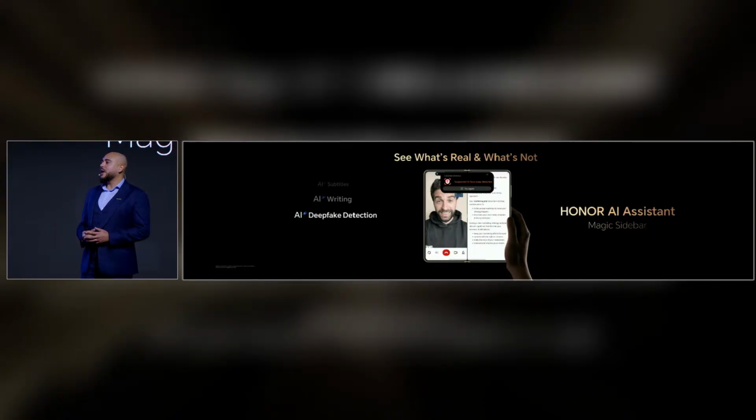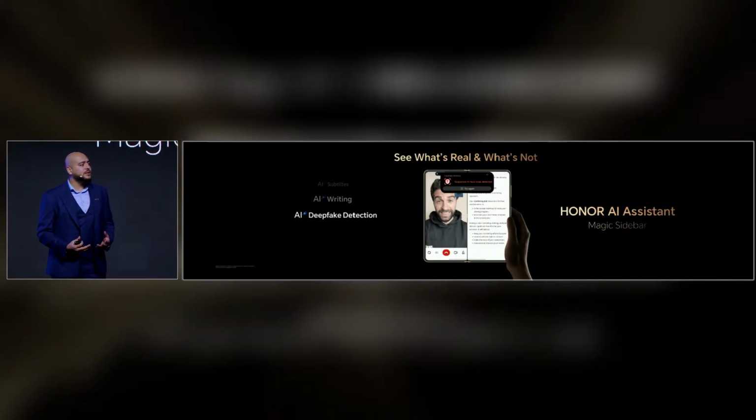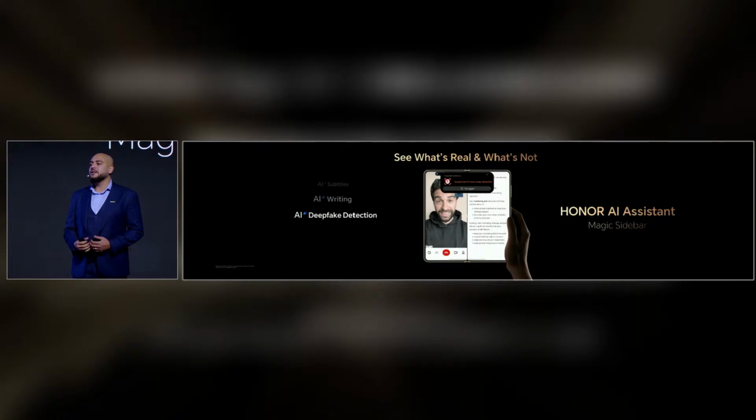And talking about the sidebar and all the functionalities that we are having, amazing AI functions that truly have a positive impact on our consumers' lifestyle. For that, let's go through a quick video where it will show us some of these AI functions in action and how it can be utilized in your daily life.